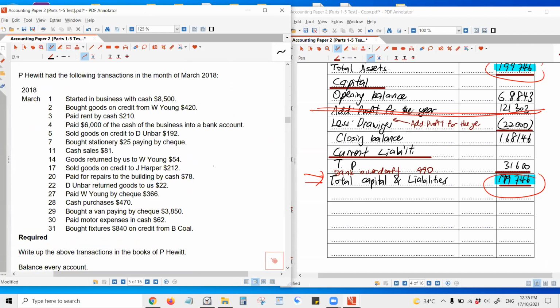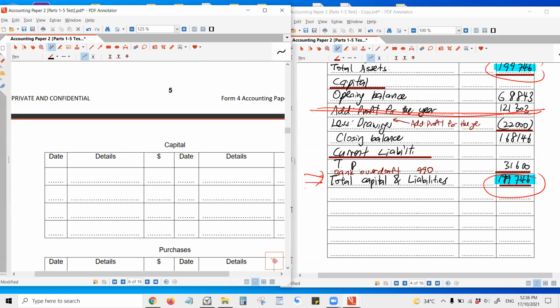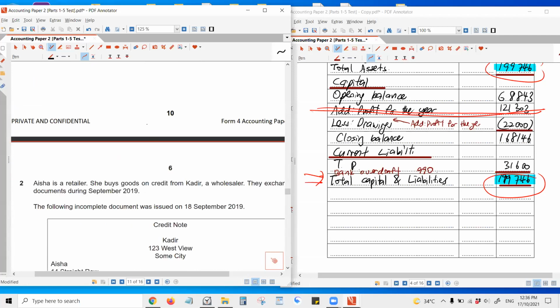Next week, for sure, I won't do all the double entries here with you. I'm just going to remind you how you do the double entries: writing numbers first, then the tail, then the dates. I'm going to show you 1 to 3, then the rest of them I will send you the full answers. So next week we do a few transactions, 1 to 3, and I hope I can finish the whole Paper 2 next week. Then we can move on to another set of Paper 1 and Paper 2.